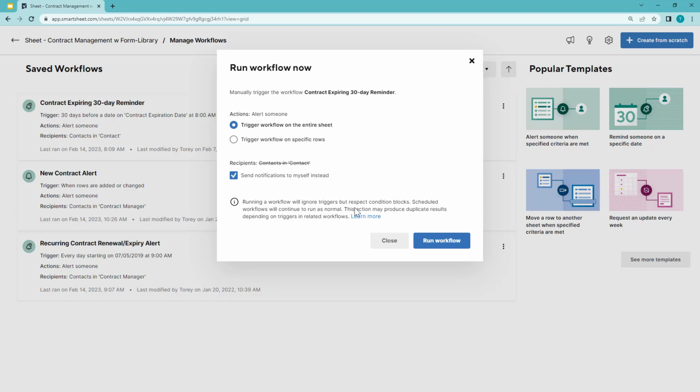All right, we'll see we have this little reminder down here at the bottom, reminding you that we will apply any condition blocks that have been determined while configuring your workflow. So while you may opt for this to apply to the entire sheet, we're still considering those parameters that were indicated while building out the automated workflow. Now I can go ahead and run my workflow.